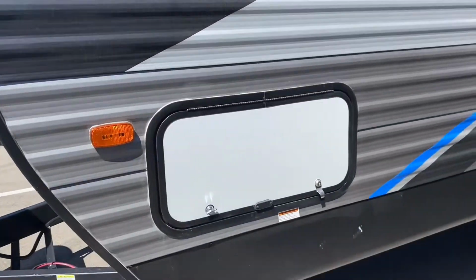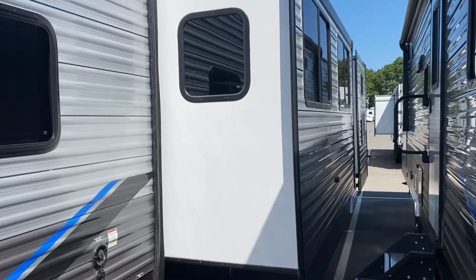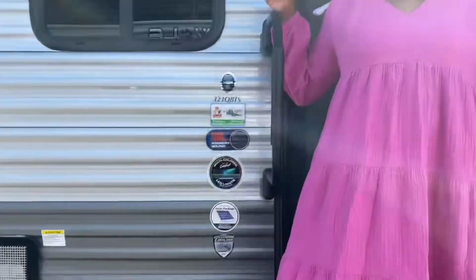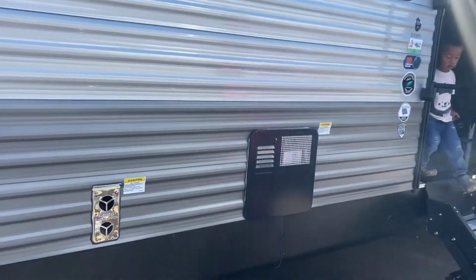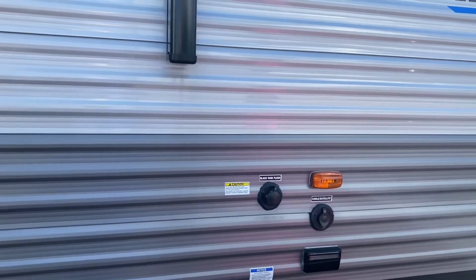You have your other basement entrance. Now this one has three slide outs, two on your driver's side and one on the passenger side. We'll go check it out. There's my beautiful wife, Amber. So you have your hot water heater, of course, your black tank flush, cable hookups.